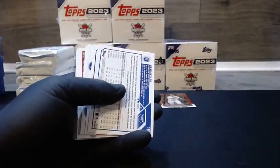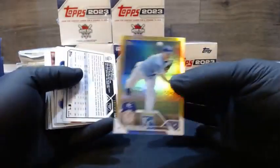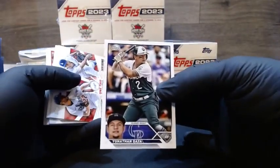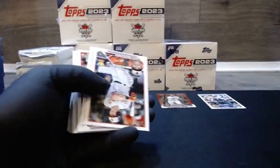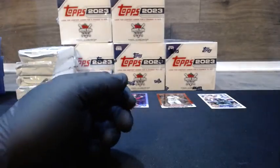I gotta move my cards right here. I got my host set up wrong. Brad Keller, gold foil. Out of 300, Jonathan Daza. The Colorado Rockies Advanced Stat. 1-2 Punch and Wade Boggs. All of your foils will be top loaded as well.